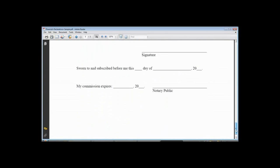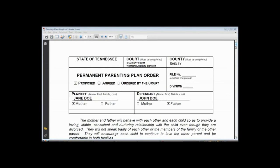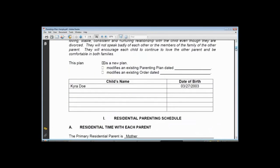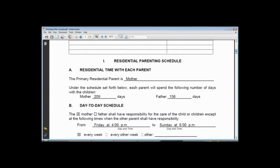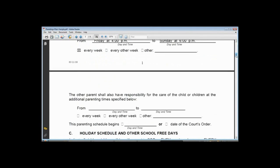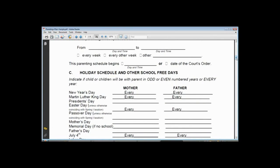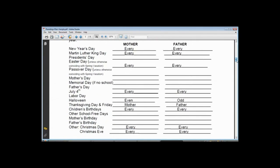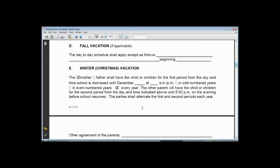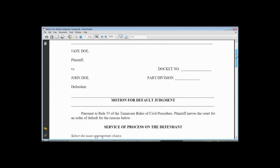If there are minor children involved, then most states require a detailed custody and visitation proposal called a parenting plan. As you can see, this is a blueprint covering virtually every aspect of raising a child going forward now that the parents are no longer going to be living together. It's extremely important because it ensures that there will be no misunderstanding as to which parent has the child and when.